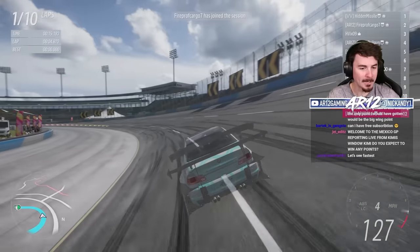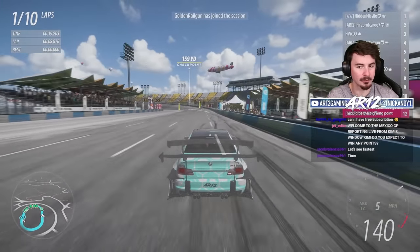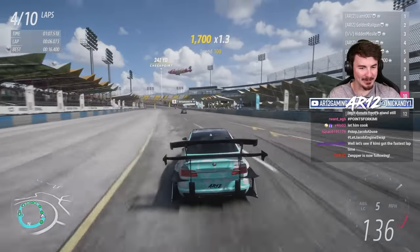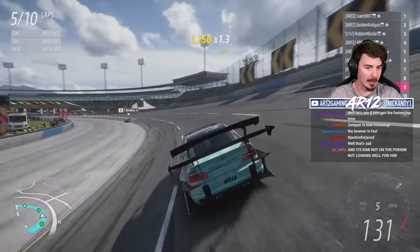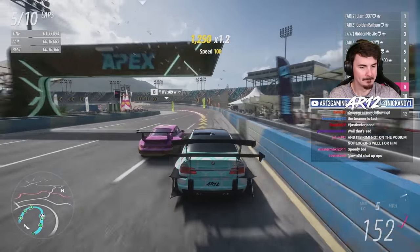And now we go. My BMW should be pretty good with the double aero and the 900 horsepower. I am like buttery smooth out here. I'm passing so many people. My car is hella fast. Hey, the people wanted it. I give the people what they want. That's not my fault. Oh God, I am stuck in the wall. What the hell? My front right tire was through the ground.